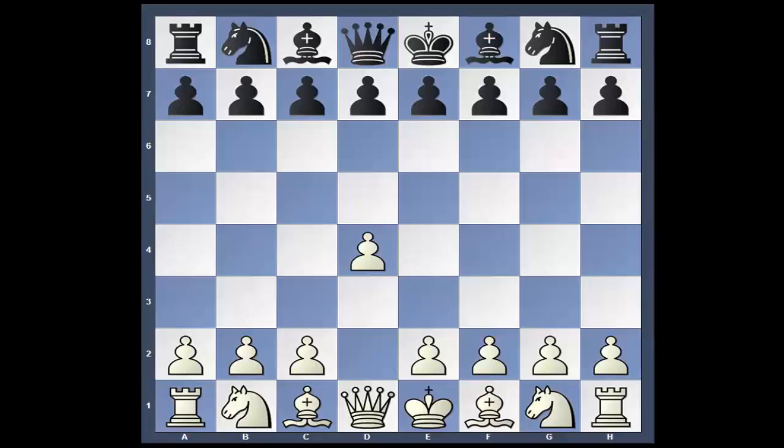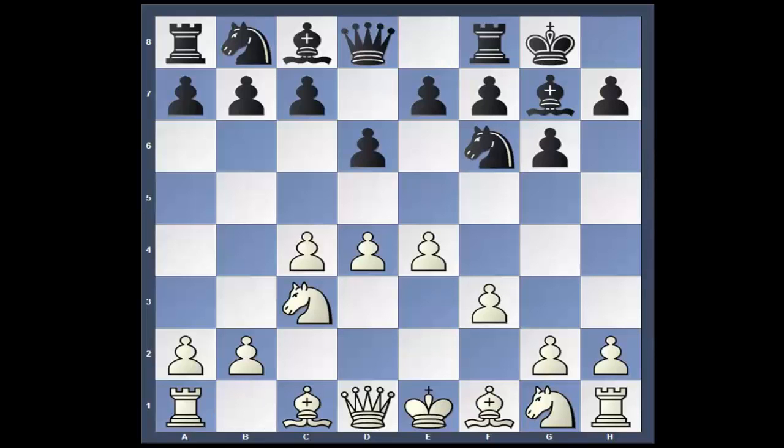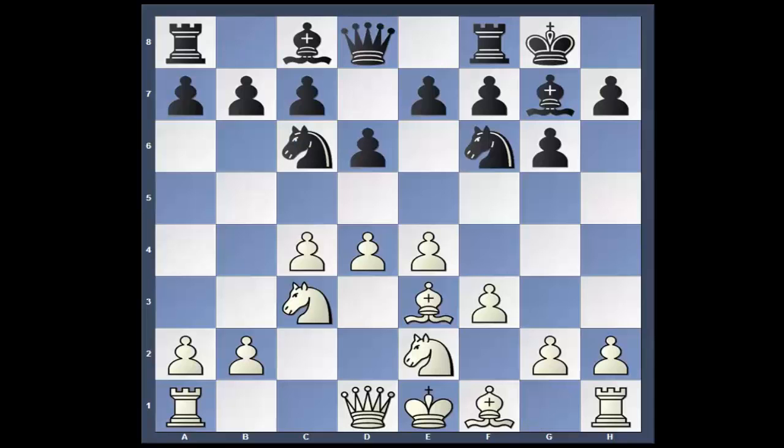Aronian's white. MVL, as they call him, is black. It's going to be a King's Indian, which is always fun. So let's go through it. E4, knight c3. Bishop e3, knight c6, knight a6. Not much of a King's Indian player. Probably should play it. I've been fooling around with the Grunfeld without much success.